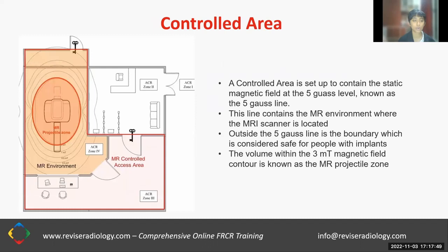So let's first of all go through what a controlled area is. A controlled area is set up to contain the static magnetic field at the five gauss level, known as the five gauss line. So this line contains the MR environment where the MRI scanner is located. Outside the five gauss line is the boundary, which is considered safe for people with implants. The volume within the 3 mT magnetic field contour is known as the MR projectile zone.